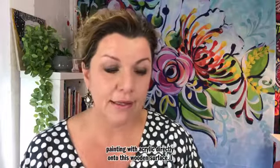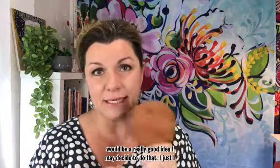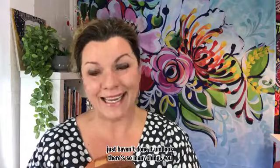I'm going to be painting with acrylic directly onto this wooden surface. I haven't sealed it at all. I'm thinking I probably should have used maybe a transparent gesso, like a see-through gesso would be a really good idea. I may decide to do that. I just haven't done it today.